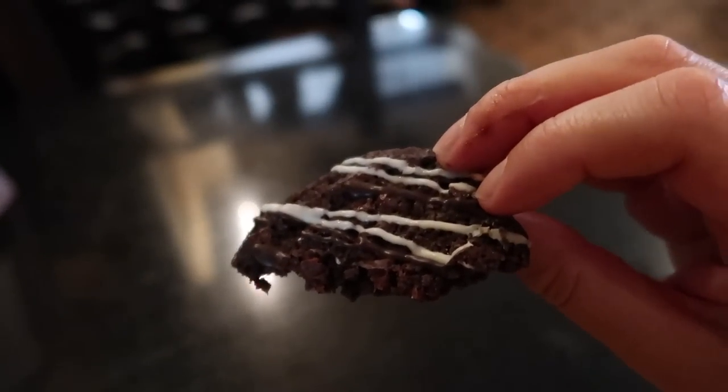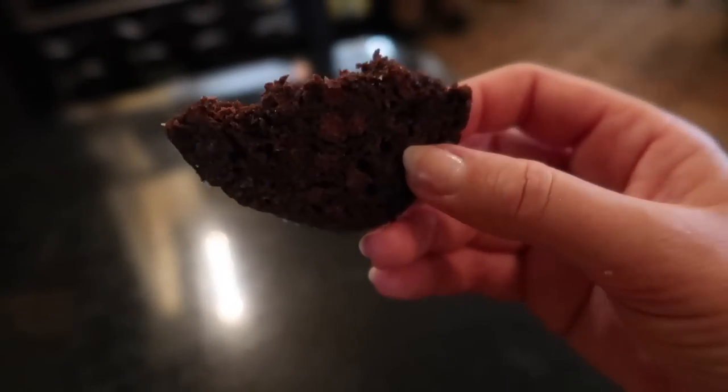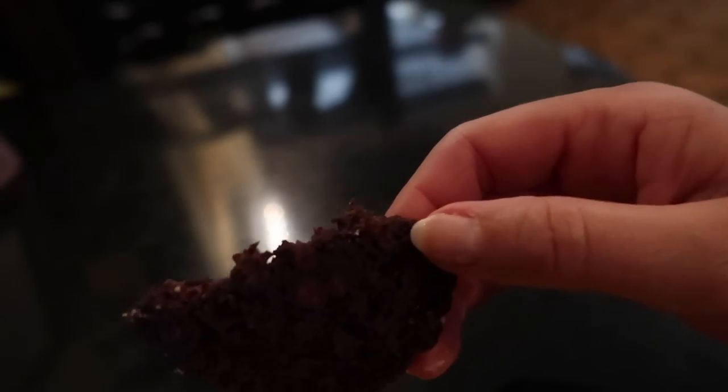Very chocolate. That's a good cookie. Oh my gosh, this cookie is so good. I didn't expect much, but it is so chocolatey. It's almost all chocolate. There's a million chips in there, and it's so melty. Look, that's just from holding it for one second. It's so soft and chocolatey and delicious. I'll have 10 more, please. I won't, but I'd like to.